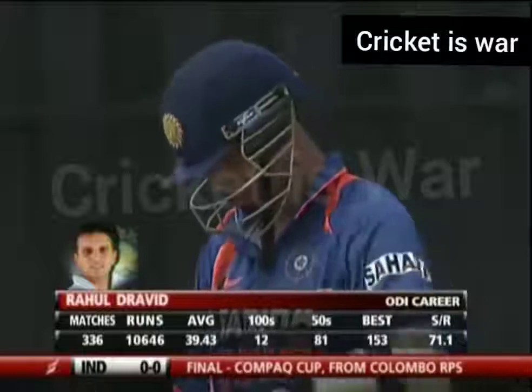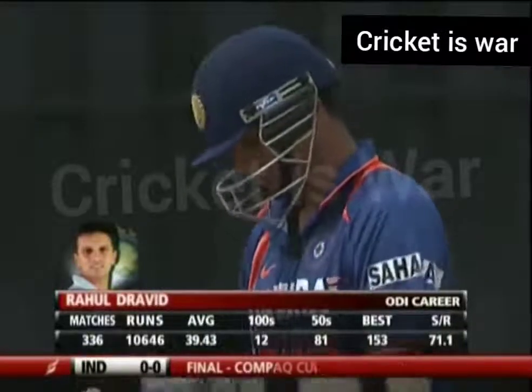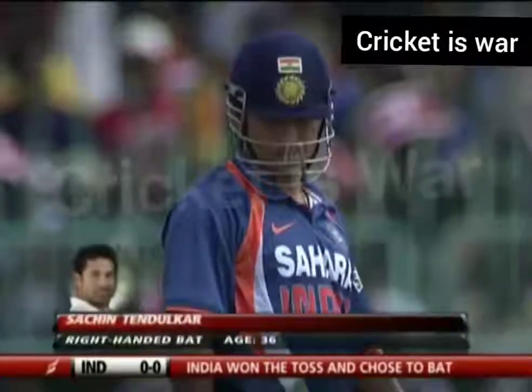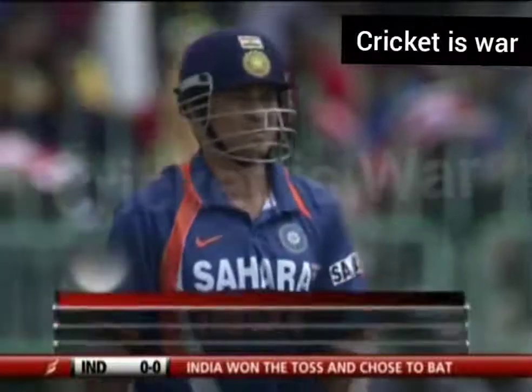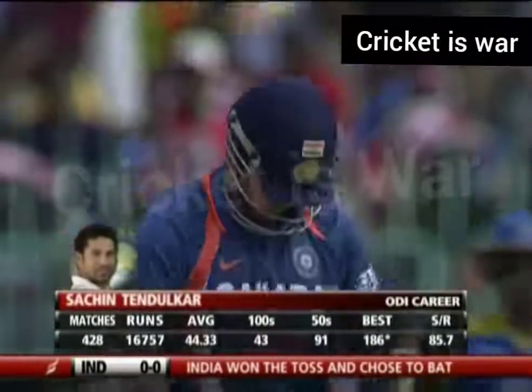He's in, but he's not opening the batting. It's Rahul Dravid, along with Sachin Tendulkar, who will be opening the batting for India. Only the 7th time that this pair have walked out at the top of the innings in one-day internationals.